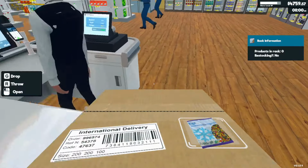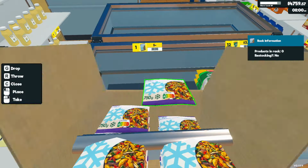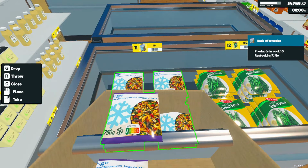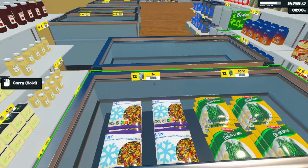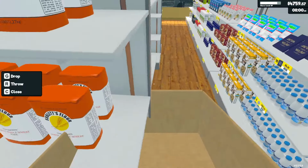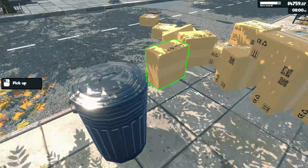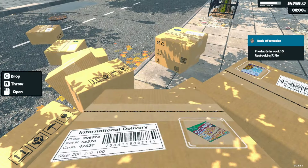All right, who's next? What is this Mediterranean veggie mix? It's another baggie, so we'll put it next to this baggie. All right, very cool. And we'll price you up. Oh, this is 610. I like it. 241. All right. Not the end of the world. Nothing to write home about. Who's next? You look different.